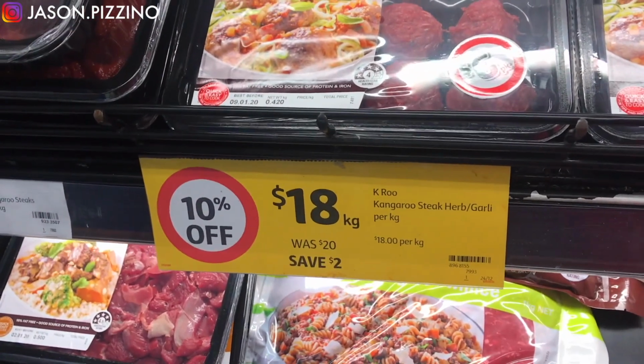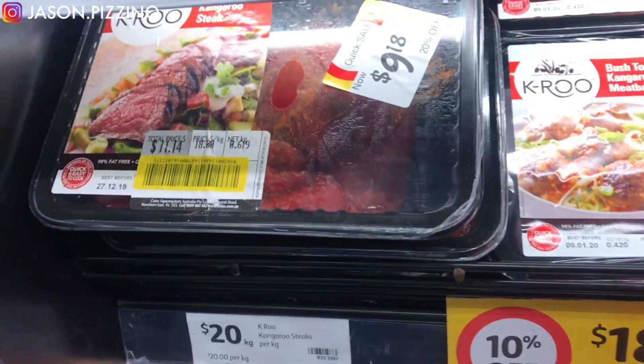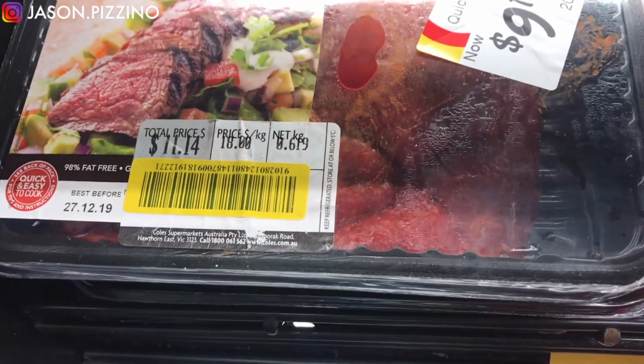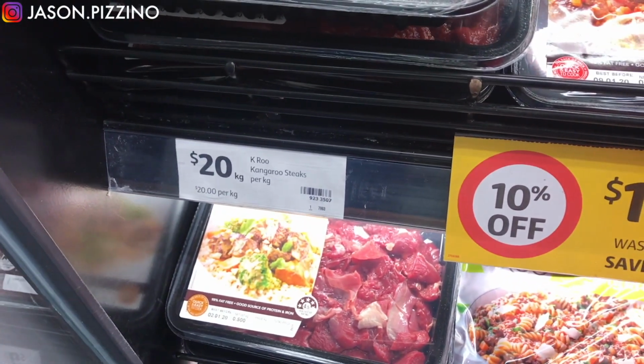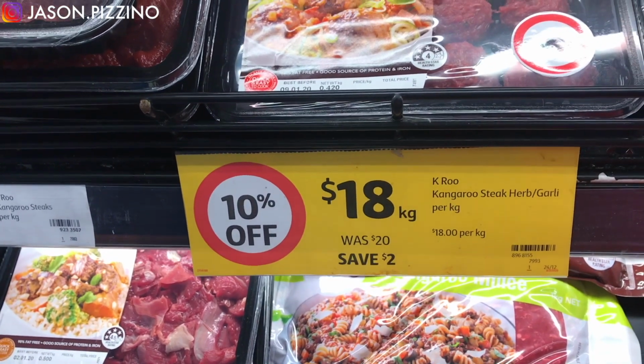This is the meat section, and you can see here that we are looking at kangaroo meat. These ones are all ticketed up correctly. You can see it's $18 a kilo there. They're on discount as well as another discount there. So there's so many different things to look at here, but this is the ticketed off price. It was 20, now 18.